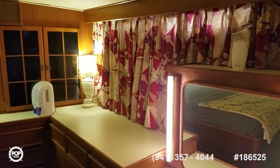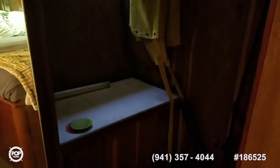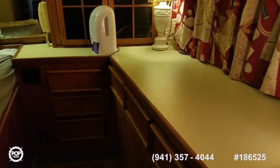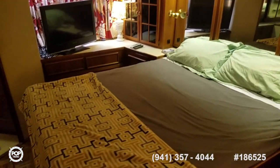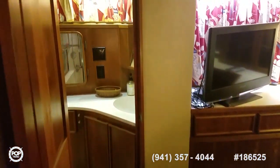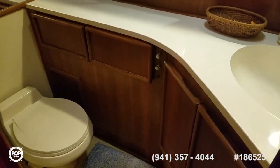Large and in charge. Got a walk-in closet to your right when you first walk in. Mirrors on that really give a nice open feeling. Plenty of dresser drawers and lockers. Massive bed, walking space along both sides, and an ensuite bathroom with plenty of counter space, storage above and below, and separate shower stall, which is also a tub.